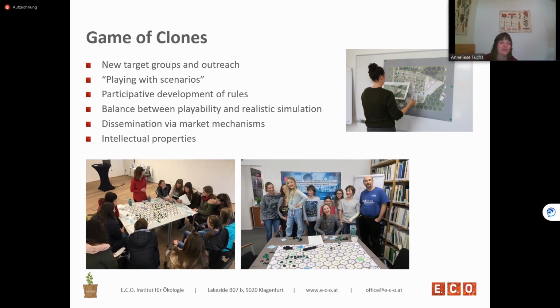It was super interesting to work with different scientists. So there were the game scientists that were looking after the algorithm, and they checked if it's fun to play and if the chance to win and the chance to lose are balanced. And then there were the ecologists that checked that everything is realistic. So we had this participative development of rules and had to balance between playability and realistic simulation. And it was a lot of playing and changing the rules. There were good learnings in it.